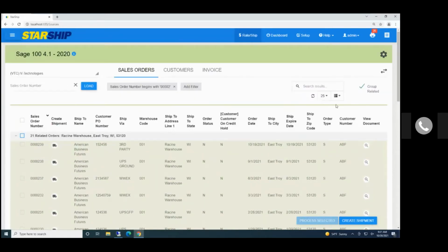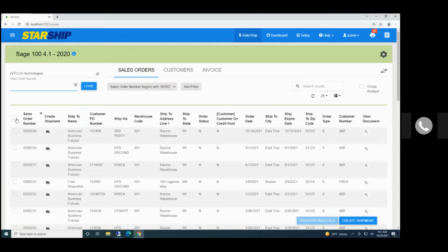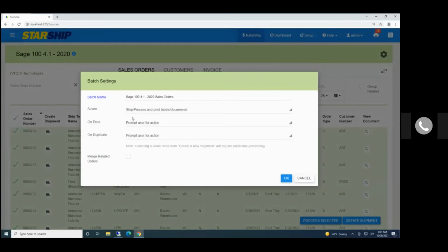Okay, so that's one feature of StarShip. Other features, we can even get into batch processing. So again, I could select as many orders as I like, click Process Selected, and I'll have some options here, but this is basically just going to batch process all the orders I've selected. I can even set it up to automatically merge those same orders going to the same ship tos or POs. But from here, again, I click a button, click OK, and StarShip's just going to process all those shipments. So it's going to just start printing out shipping labels, shipping documents, whatever I've enabled inside of StarShip, and of course, write that data back into Sage.